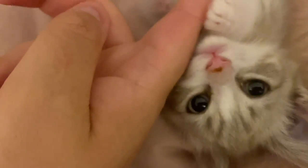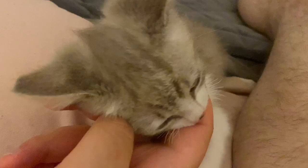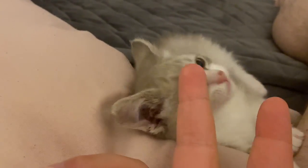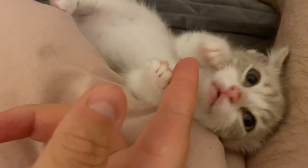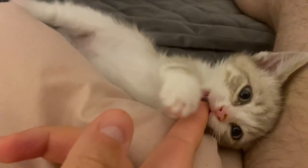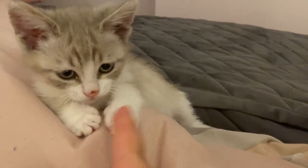Oh, it's night time and he's playing, aren't you, sweetie? Yes, you are. Oh, and yes, that is my leg. Oh, look, isn't he sweet? Look at his legs. Are you being a big ferocious beast? Yes. You are. Oh, get that finger, kitty. Get that finger. Kill that finger.